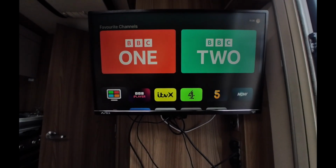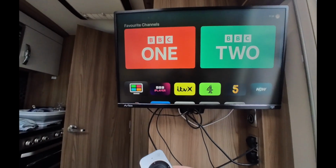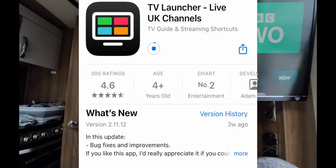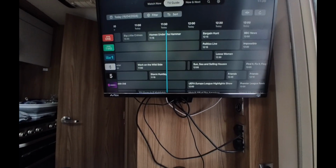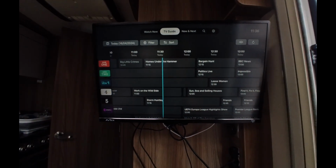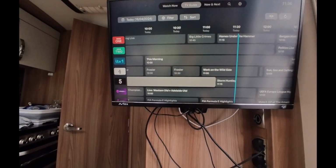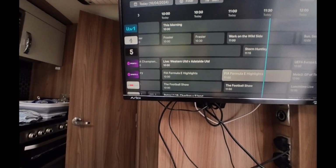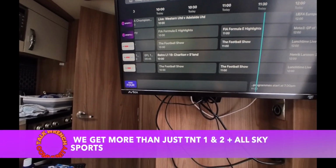Apple TV box, and I bought an app for £5, this app here, which enables you to basically watch, in fact if I just do TV guide, enables you to watch pretty much any channel we want to watch. And then we've got TNT Sports and Sky Sports there, which is what we want to watch.